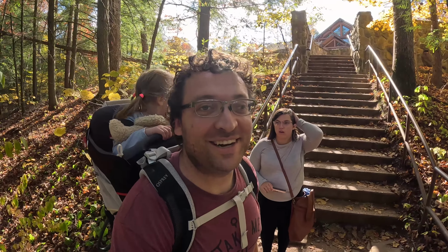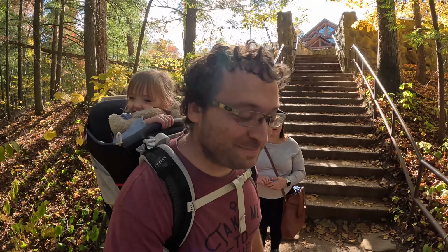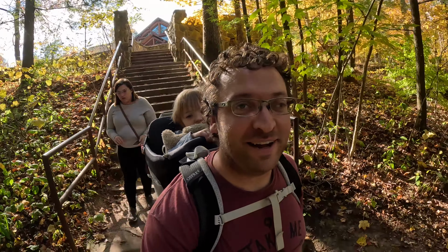Carly likes the visitor center, and she likes being bounced around. She's giggling over the visitors. She likes being bounced around in the backpack. We're gonna go walk down into the cave now.